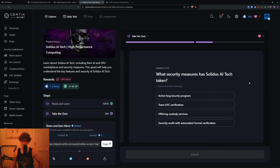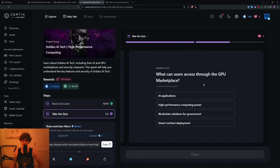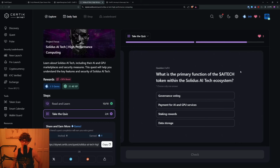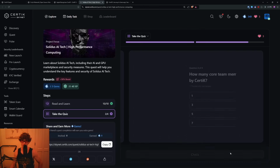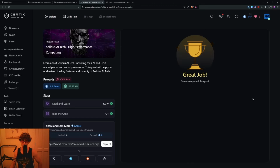So what security measures has Solidus AI taken? Choose all that apply. Oh, not custody service, sorry. All but the custody service. So what can users access through the GPU marketplace? Oh, the GPU, sorry. High performance computing power. The AI one is for the primary function of the AI Tech token, payment for AI and GPU services. How many of the core team members? I didn't see, but 5. Good job, good job.